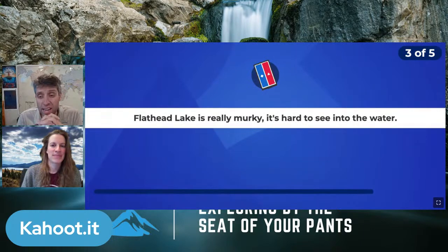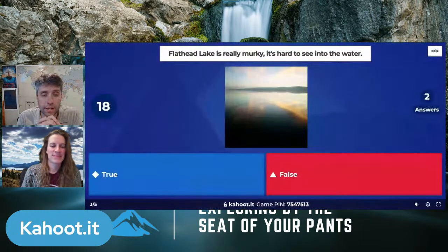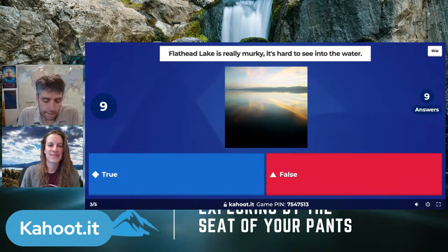Flathead Lake is really murky. It's hard to see into the water. Is that true or false? That Flathead Lake was really murky. Who remembers what Stephanie told us about the water in Flathead Lake? You've got a few more seconds to lock in an answer, and then we'll see how we did.